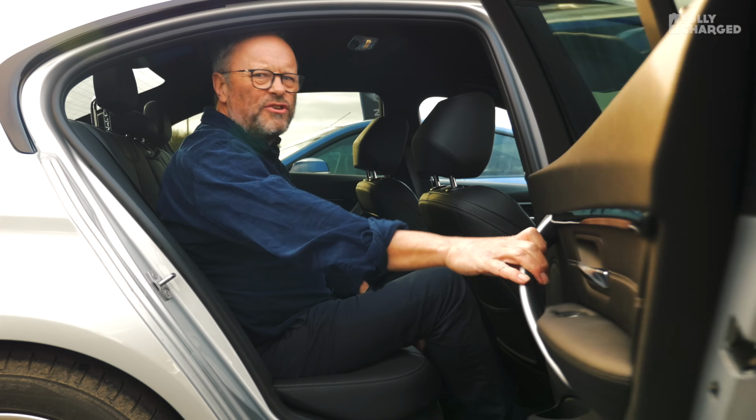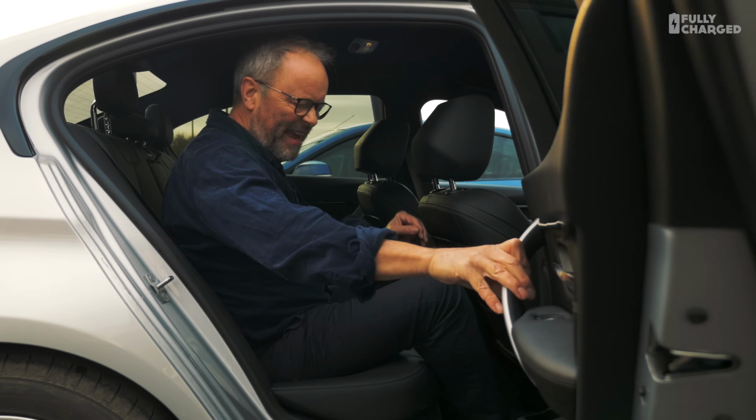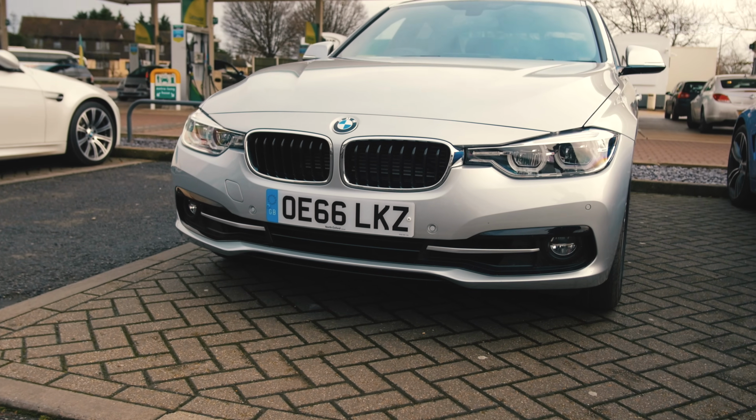Oh, they can do doors. BMW can do doors. That's a good door. Oh, hello. How can they make a door do that? It's so much better than normal doors. It's a beautiful door.